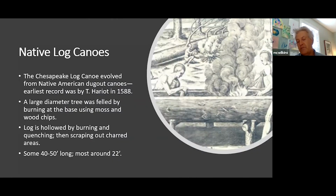Now, you've been inundated with the log canoes in past lectures, the native log canoes, and you're going to get it one more time with this because it's so important with regards to sort of European development of log type boats. So as you know, or may not know, the Chesapeake log canoe basically evolved from Native American dugout canoes. Earliest record was by, I think, Thomas Harriot in 1588.